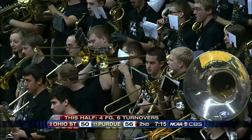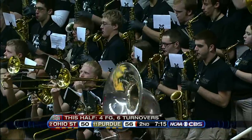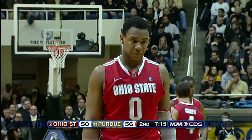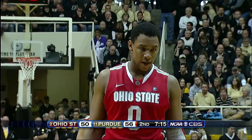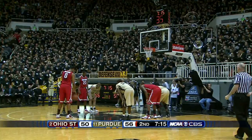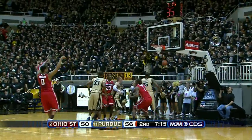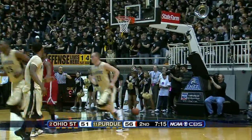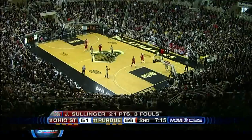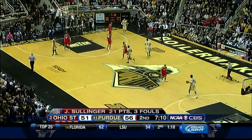Jared Sullinger looking to complete a three-point play. But more turnovers than field goals made here in the second half. But they also have 10 steals, Vern. So that's a way to kind of counteract that. And they've won the rebounding battle as well, +5. So the turnovers, what it has done is allowed Purdue to get a lot more shot attempts, +7 in field goal attempts. But all of that being said, I mean, it's still anybody's game here with just over 7 minutes to go. Sullinger still perfect with the line, and his three-point play makes it a 5-point game. 21 points for Jared Sullinger, 7:11 to go.